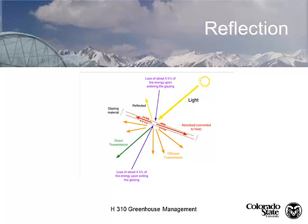We have some light that's filtered by the glazing. We have diffused transmission. And the diffuse transmission is one of those things that we want to take the most advantage of.